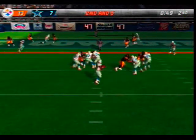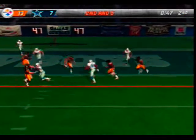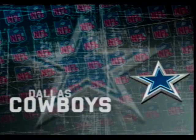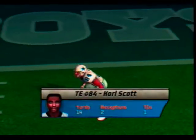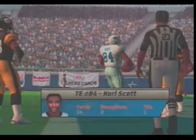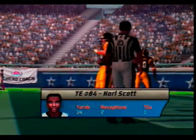May back in the shotgun. Gets the pass off. Dives, touchdown. Watch his catch by the tight end. I always say the tight end is always more of a threat in the red zone. He's a big target, and his skills sometimes cause matchup problems for the defense.